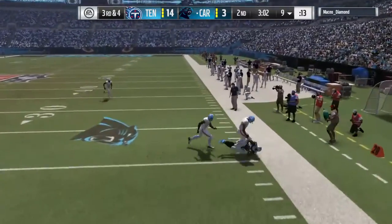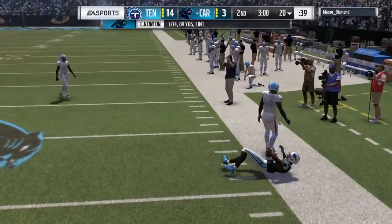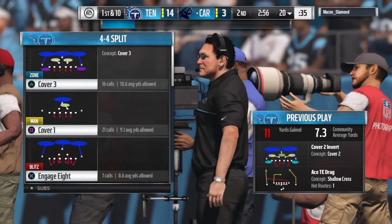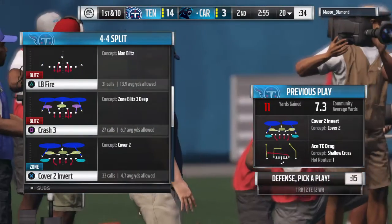Escaping the pressure right, toward the sideline. Did he keep the feet in? Yes, he got them both down, says the side judge. And that's good enough for a first down.